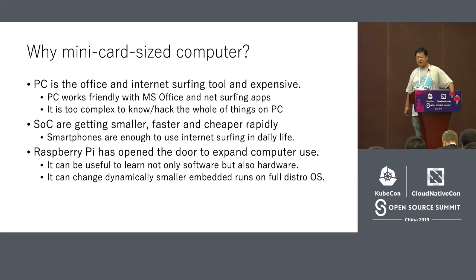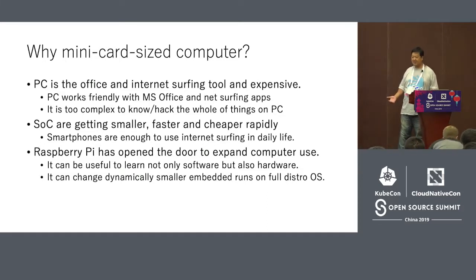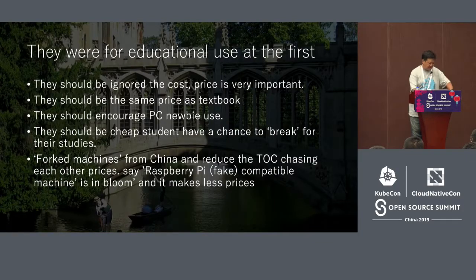At first they used it for education and programming, but then people used Raspberry Pi for the whole computer business and industry business. It is a dynamic change, and that's because it runs a full distribution OS. The model concept at first was only for educational use, with the cost and target price of a textbook, for newbie use.